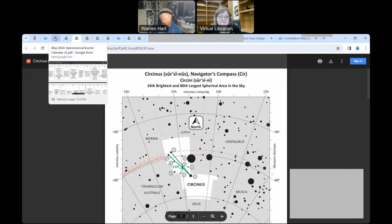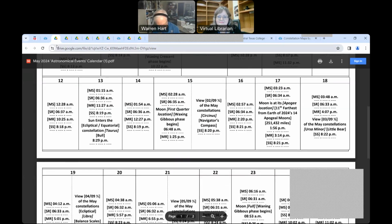On our calendar, we're going to go from Tuesday and continue over, and we are going to see on Friday the 17th, excuse me, the apogee. Here it's the opposite of what we had previously, the perigee, the close moon. Here is the far moon, and so in the sky, it's going to look a little bit smaller.